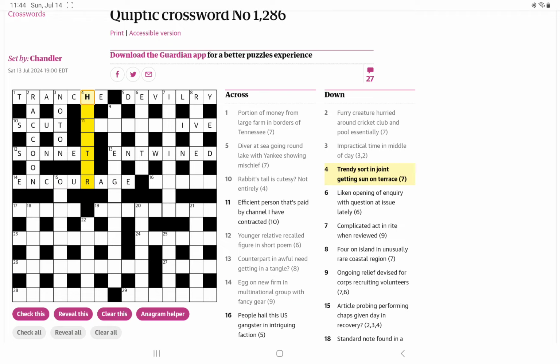All right, now our trendy sort. Oh, a hipster, of course. The joint is a hip. I think then that's S for sun. And I presume if you're addressing a letter to somebody who lived on something terrace, you might just write TER. Is that right? I think it might be. I'll leave it for now.